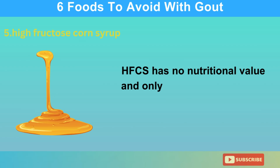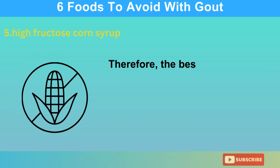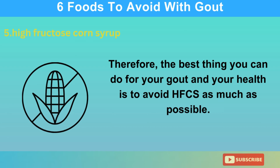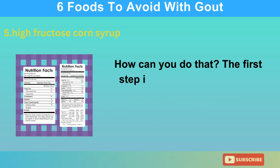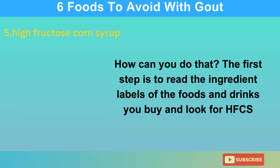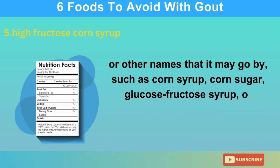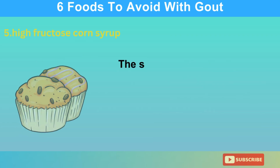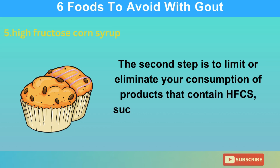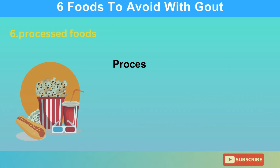HFCS has no nutritional value and only adds empty calories and excess sugar to your diet. Therefore, the best thing you can do for your gout and your health is to avoid HFCS as much as possible. How can you do that? The first step is to read the ingredient labels of the foods and drinks you buy and look for HFCS or other names that it may go by, such as corn syrup, corn sugar, glucose-fructose syrup, or isoglucose. The second step is to limit or eliminate your consumption of products that contain HFCS, such as sodas, juices, candies, pastries, and cereals.